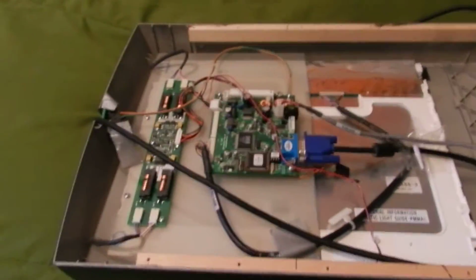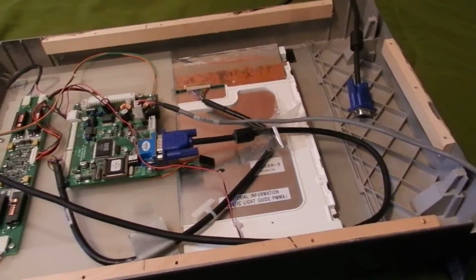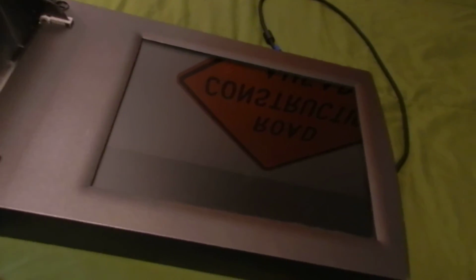So I got 2 or 3 of those, and one of them I actually decided to mount inside an old scanner casing, or bezel actually. So it looks like this after you paint it, and then obviously the door I kind of cut down, and I was very fortunate that that screen fit right in the glass area. I don't know how that happened, but it did.